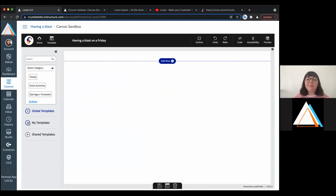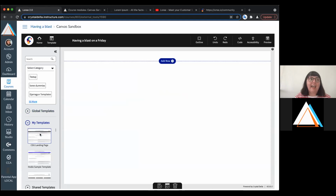We then have my templates. These follow you as a user wherever you go to build. And then we have shared, and these templates are templates that are shared across particular sub-accounts as per your sub-account structure in Canvas. Now, I'm going to head on over to my templates and pull up something that I have pre-prepared.